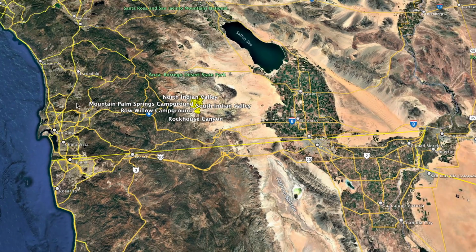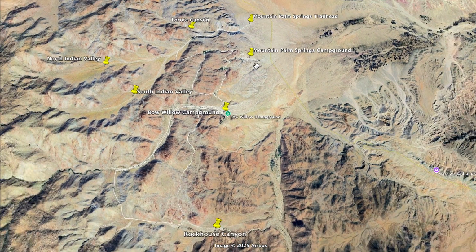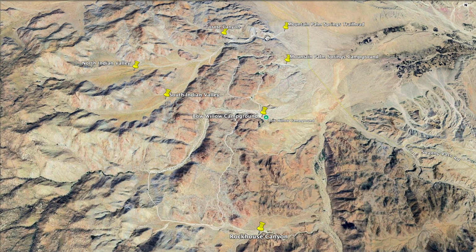So you can see here's San Diego, and over here is the Anza-Borrego Desert State Park. It's absolutely massive, and you could kind of see the hike I did where I described it in the video as a figure 8. I parked up here in this not even trailhead area and hiked along this way up over the ridge. Right here is the first campground that I stayed in, or the first Oasis that I stayed in. And then you see this figure 8 where I come down to Bow Willow, the campground with water that you see. And then up over this mountain range, it felt like, into Rock House Canyon.